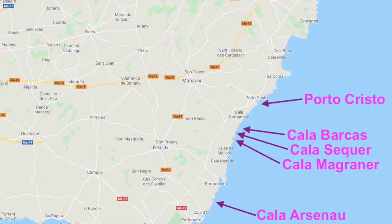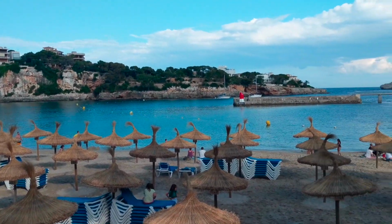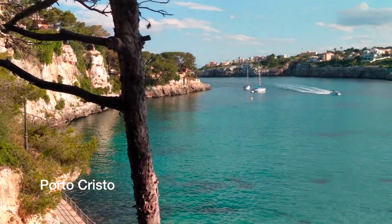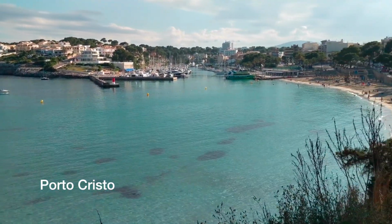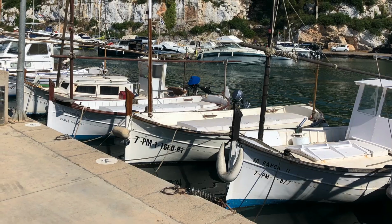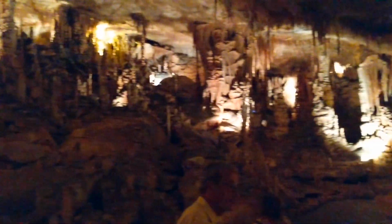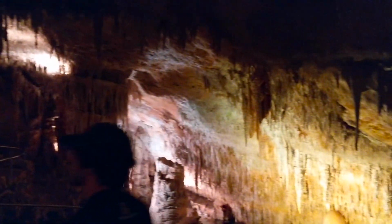We visited Puerto Cristo with both sets of guests. The waterfront is beautiful and inviting. The public dock is straightforward and very handy. And there's also an underground cave here that we all enjoyed, not only for the geological wonder it presented, but also for the refreshingly cool below-ground climate.